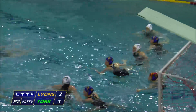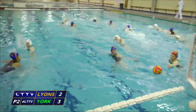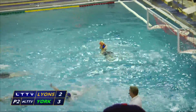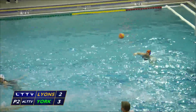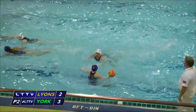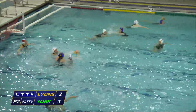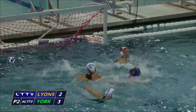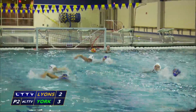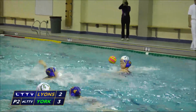York passing it back over. LT's there, and they came up with a turnover. LT with possession of the ball. The goalie will toss it back over. They're going to get a quick pass inside. York there and fighting for it. Now they have it. 2 minutes and 10 seconds left in the second period. York with the ball.